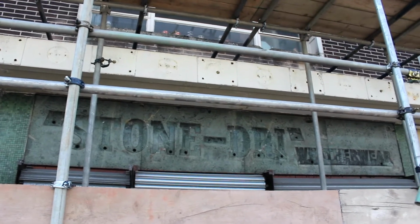Another bit of Bolton's history here, Stone Dry Weatherwear. Now that's an old one. Apparently, according to Jen, this is the same shop that was previously a W.H. Smith hoarding. And after that, recently, was Pam Bakery or something like that. And then they've taken the hoardings off because they're redoing the changes on Newport Street. We found the old W.H. Smith sign, the old 60s-style one, taken that off, and now that's underneath. So that's quite an interesting change. It's quite interesting to see all this stuff start to turn up again.